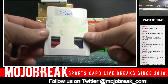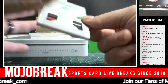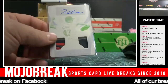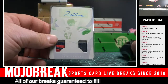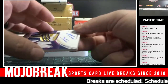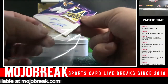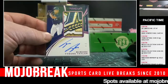And speaking of 1-of-1, Tom Glavine for the Braves. Very nice. One of one, Tom Glavine. Four out of six, Tyrone Taylor. Check out my Brewers patch. That is the first off-the-line exclusive parallel for the Brewers.